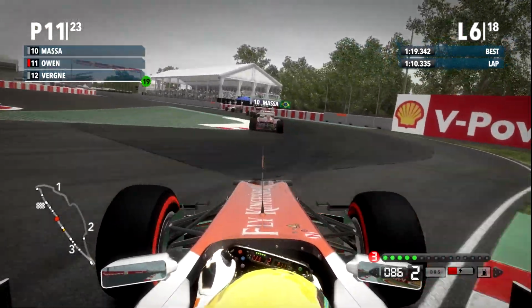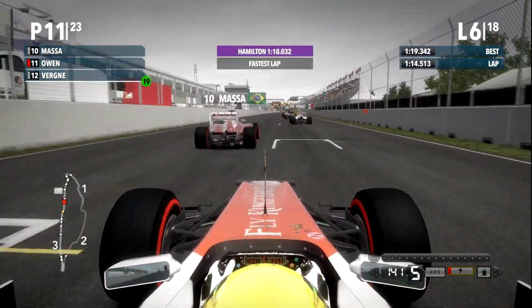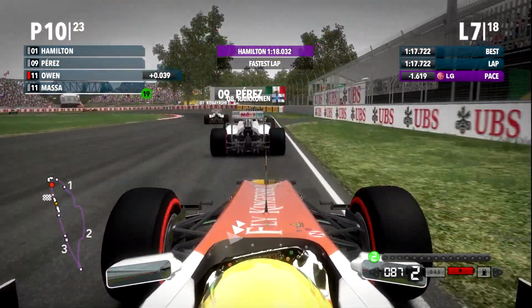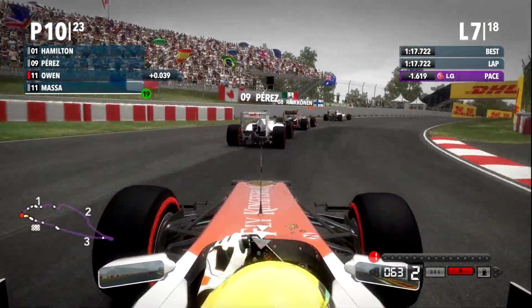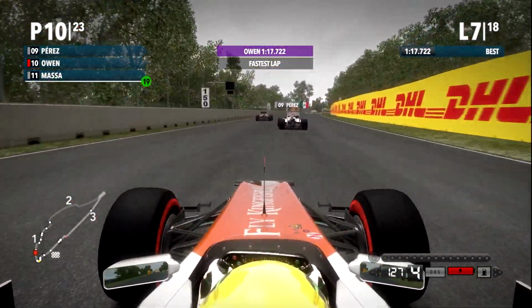Oh, here we go, they're scrapping it out up in front of us again, and that is what we like to see, because now here I am, all over Massa again. We have a legitimate shot at a top 10 here, definitely in Montreal, in our home Grand Prix. I think we just set the fastest lap of the Grand Prix. We did, with a 1:17.7, all because of that DRS. It's absolutely fantastic.